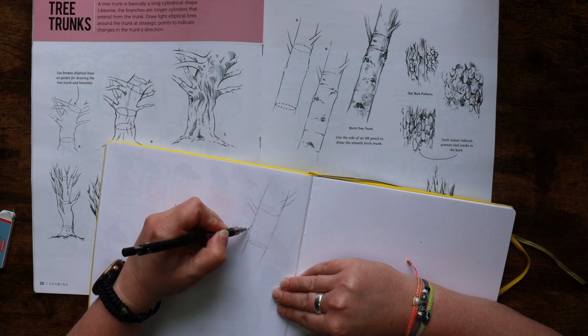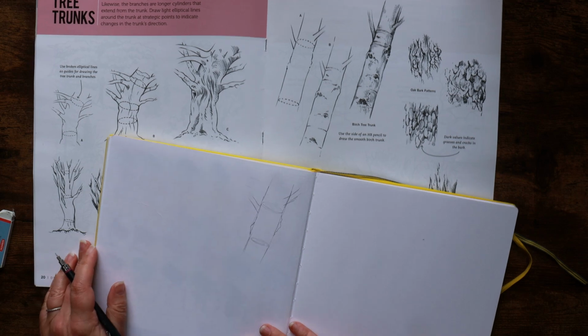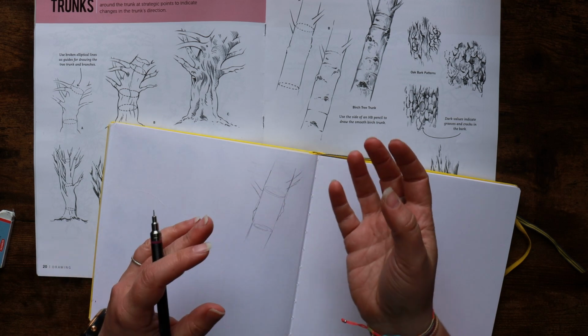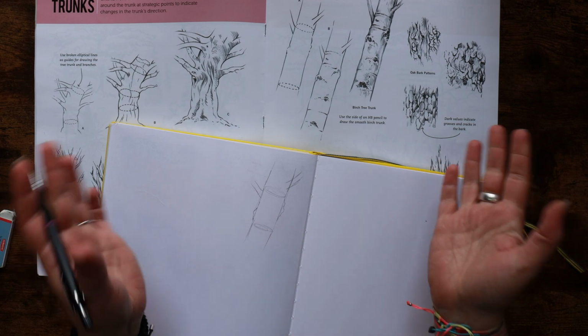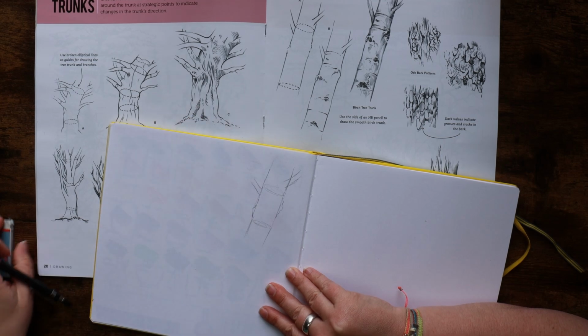And then there's some knobbly bits as well, because obviously our tree isn't necessarily going to be completely smooth, straight up and down. Now see, this is the really nice thing. This is what I like about trees. See, if you don't follow something to the letter, it's still going to look good because every tree is individual. So if your knobbly bits aren't exactly in the right place, that's fine. Okay, so I think we can agree there that step A is fulfilled.